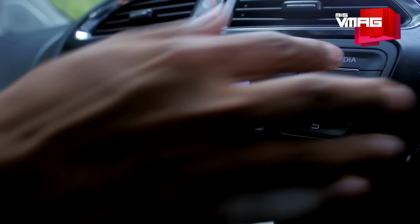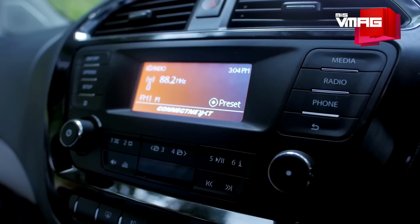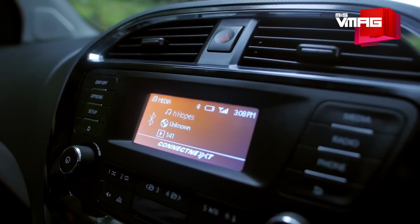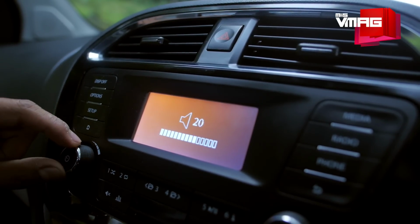There's also the unique Juke Car app that allows each passenger in the car to add songs from the device via mobile hotspot to a playlist on the phone paired with the audio player. Tiago has included a Harman-developed infotainment system, which sounds pretty awesome.